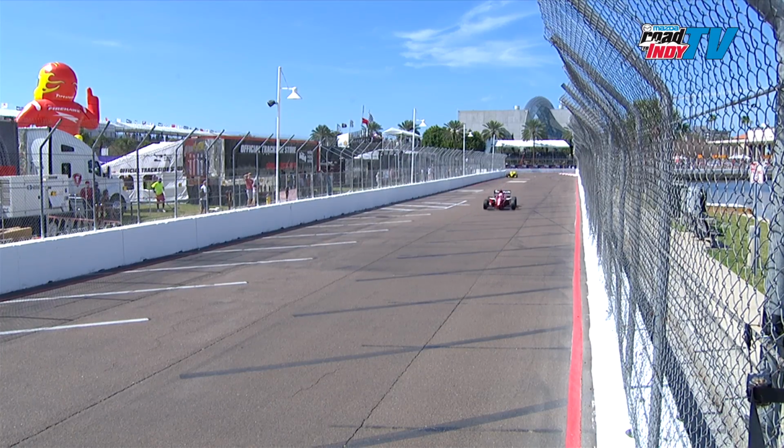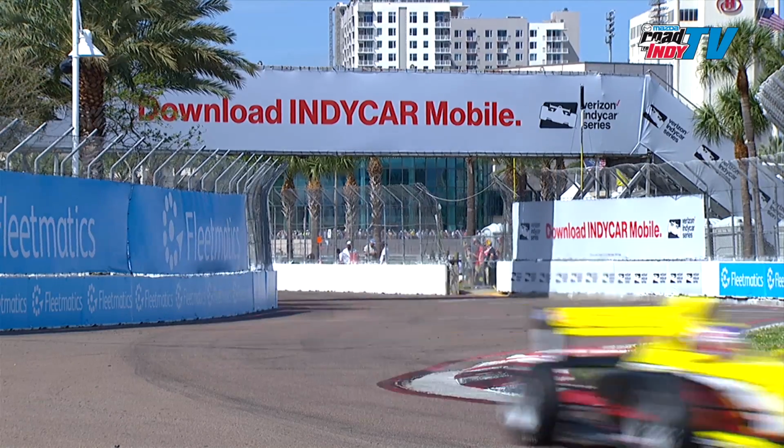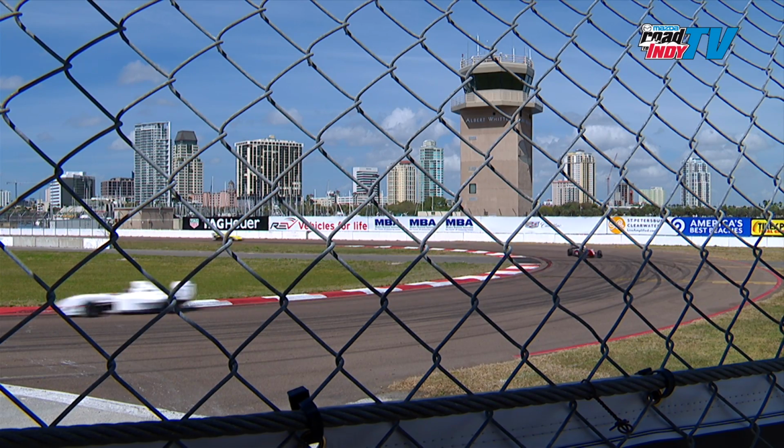And again, what we talk about, Michael, these guys work their way through the ranks. The Sage Karams, the Gabby Chavez, Tristan Vautier, and of course Spencer Pigot now getting a chance to run in the Verizon IndyCar Series because of what he did last year, winning Indy Lights.